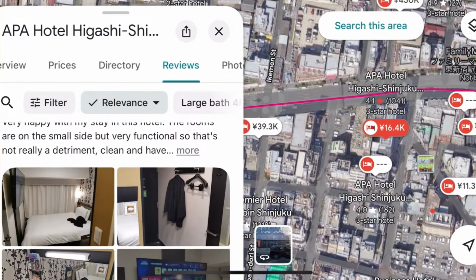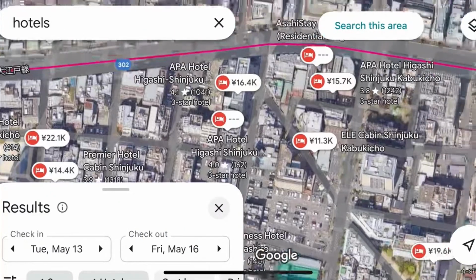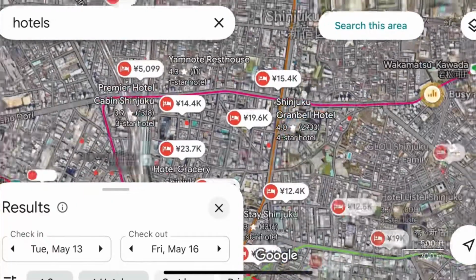It might be worth considering the Appa Hotel, and the location, Higashi Shinjuku, is pretty close to the action. It's like 10 minutes from the entertainment district. You're pretty close in there. Again, you see some cabin written in there, sort of a keyword for compact and cheap, but bigger than a capsule.